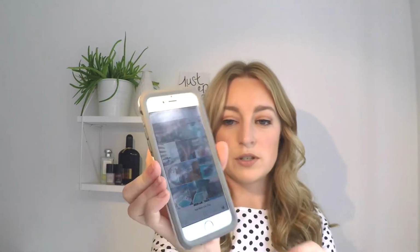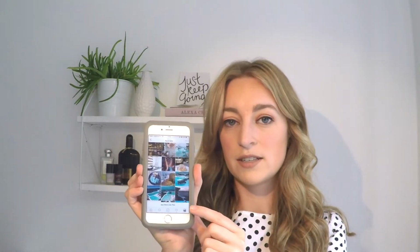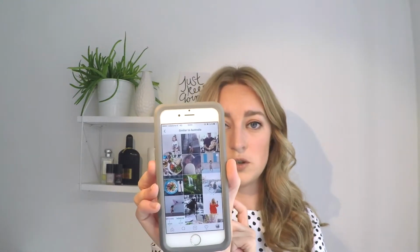Okay, Australia. So I have friends that live in Australia. I am dying to go and see them, and so obviously this is quite high on my list. So I've saved a couple of places in my Australia folder, but you can also see down the bottom here now it says save more like this, or see more like this. This is a new feature. This is only in the last couple of weeks, I'd say. So when I click see more like this, it goes into similar to Australia.